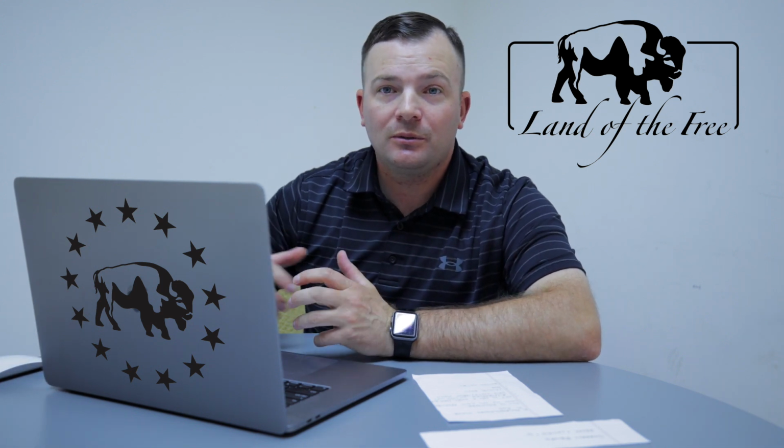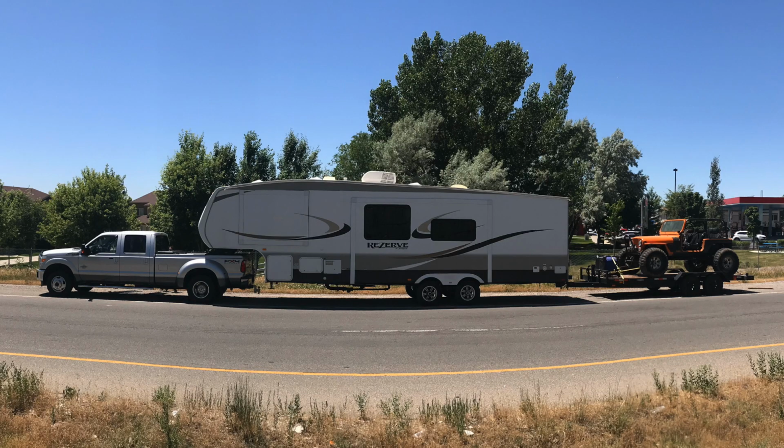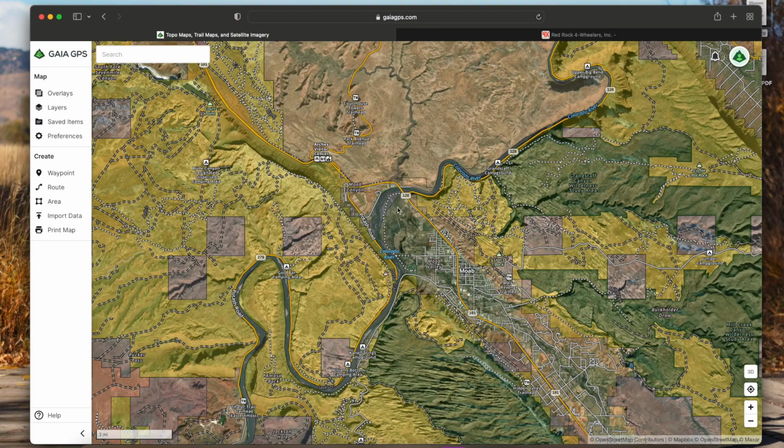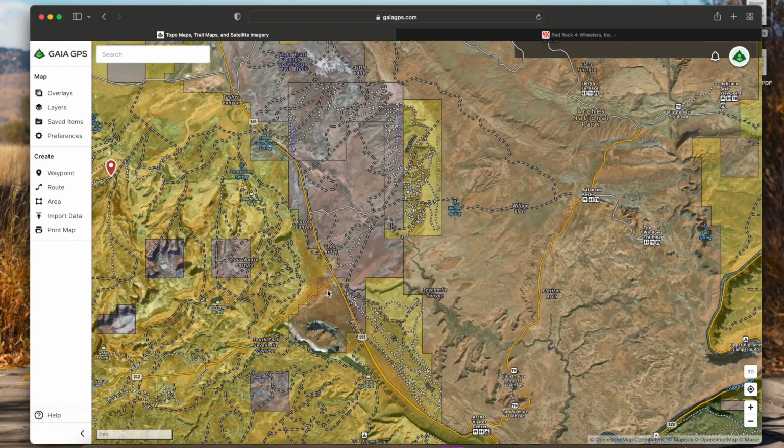Now, if you're bringing a trailer or a fifth wheel or an RV, anything in the city of Moab itself will be booked. You're not going to find a spot. Well, let's put it this way. When I take my fifth wheel, I like to have hookups. We do all sorts of tent camping as a family, but if I'm going to take the fifth wheel, I like to have hookups.